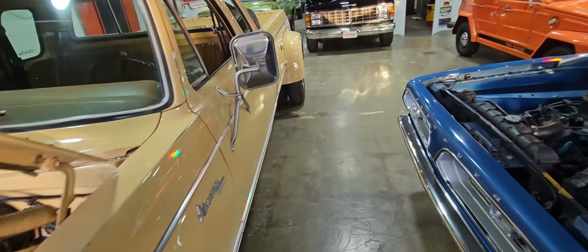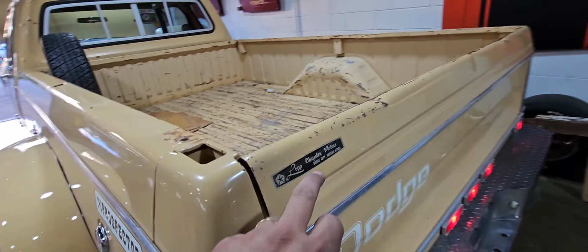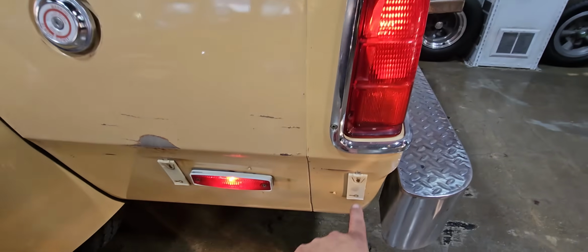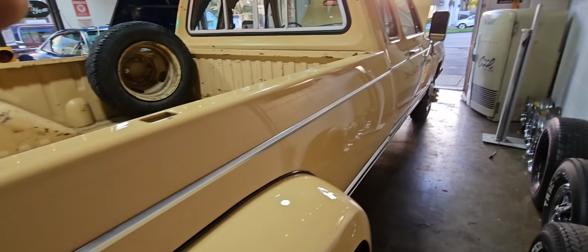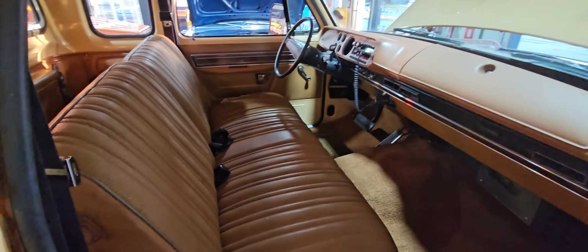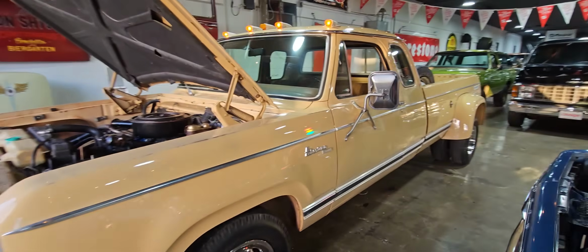Oh, the mileage. This one was low. It was like 60 something. 58,000 original miles. Absolutely beautiful truck. I got the original title with this truck when I bought it. The original owner bought it in Dodge City, Kansas. Beautiful, absolutely beautiful. I have the trim piece. I'm just waiting on clips. Beautiful truck.